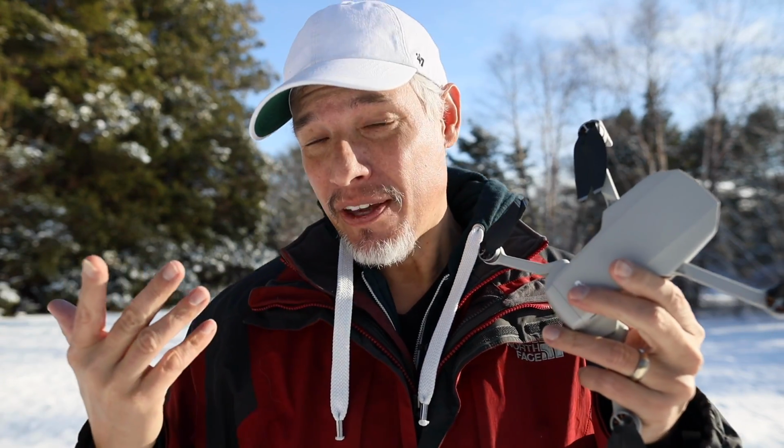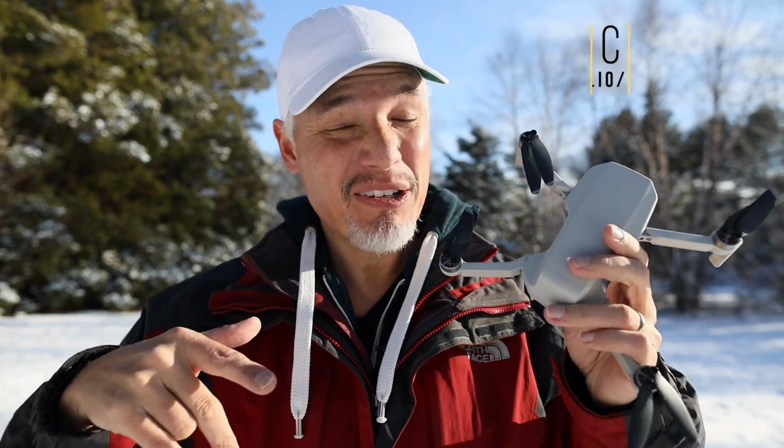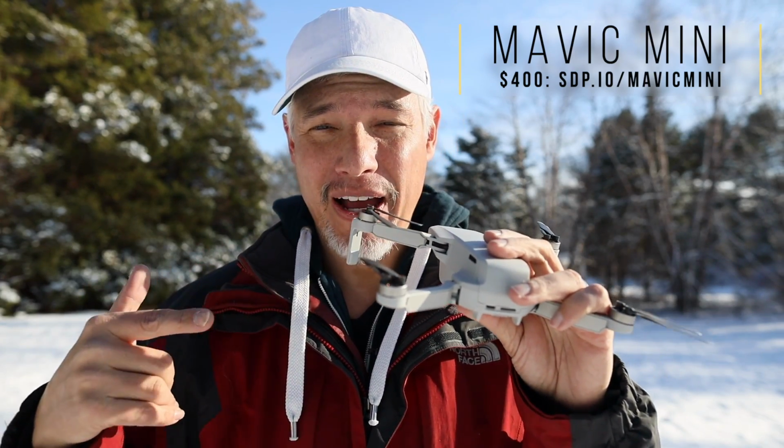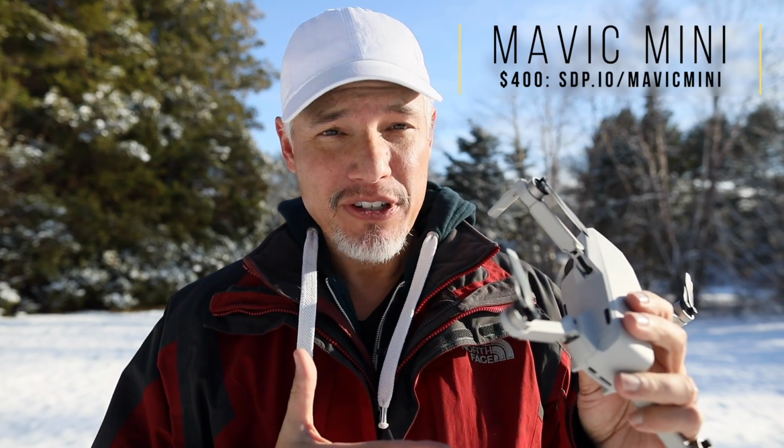So with all that said, should you get a Mavic Mini? Maybe. If you really want a drone and you only want to spend $400, it's the best one. And guess what? You don't need the Fly More package. Save your money. This default package is fine, but be sure you really study how to use it because there are no buffers. It will crash into stuff.